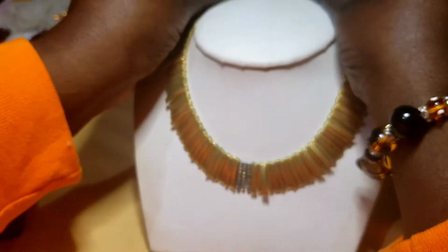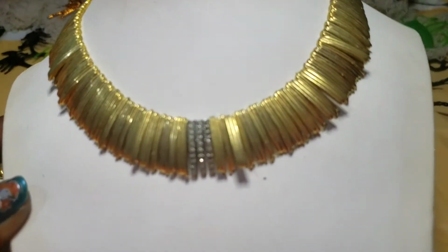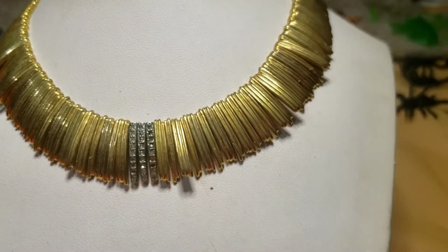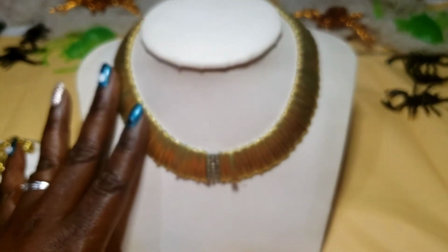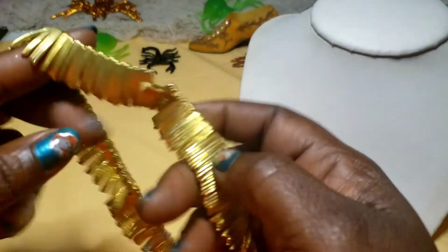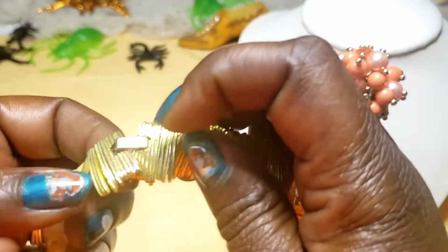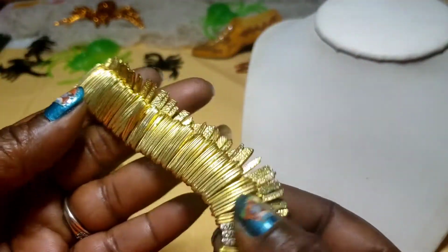And next we have this. This is a pretty piece right here. It looks vintage. Neck choker necklace. Oh, and it's got rhinestones missing there, and rhinestones missing up there, and one right there. It was pretty though. I like the way it feels. I don't think it has a maker's mark on it. Nope. I'll probably put this in crafts. It's heavy too.